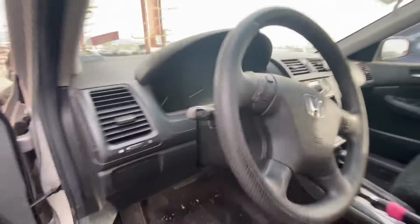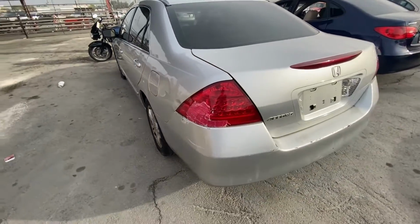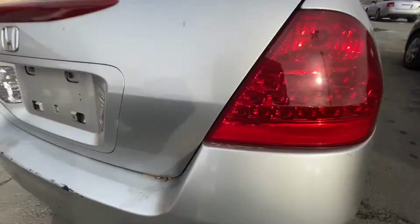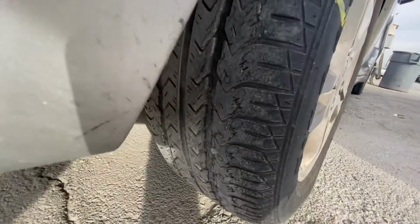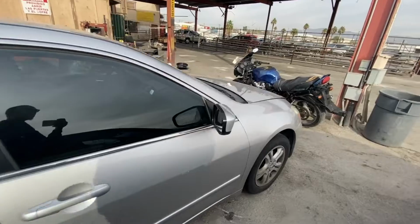Missing a radio, so it might go pretty cheap. Tires look pretty old. Who knows how long this car has really been sitting. You got all these leaves and stuff in the back, so this thing might have been sitting a while. And the tires look like they're about done, about to crack open as soon as you put this thing on the freeway or anything like that.